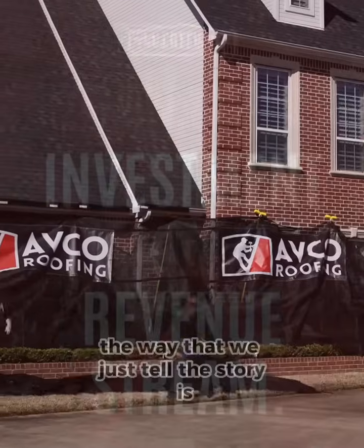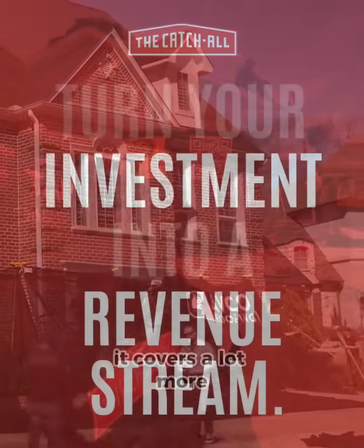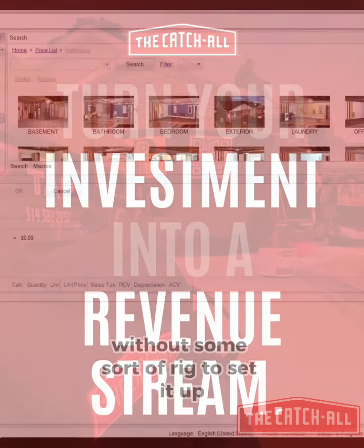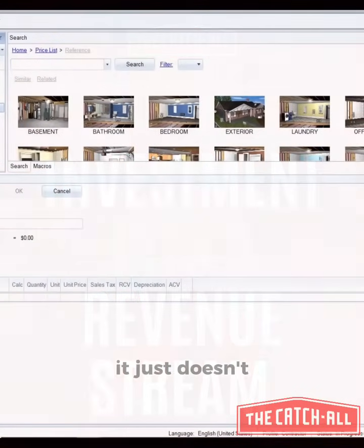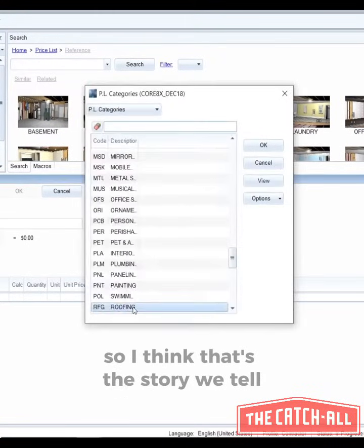The way that we just tell the story is this is a specialty system. It's a real set of tools. It's not just a tarp off the shelf at Walmart. Right. It covers a lot more. It does a lot more. It's much more effective at the job. And a tarp without some sort of rig to set it up doesn't protect shrubs and flowers and bushes. It just doesn't. It may catch the debris you put on top of it, but it's not going to keep any of it from getting crushed or smashed. So I think that's the story we tell when they bring that up.